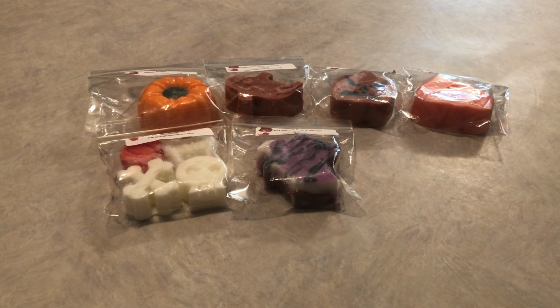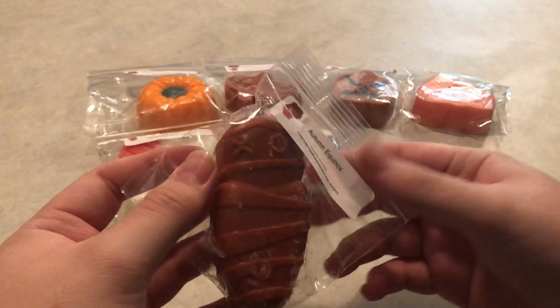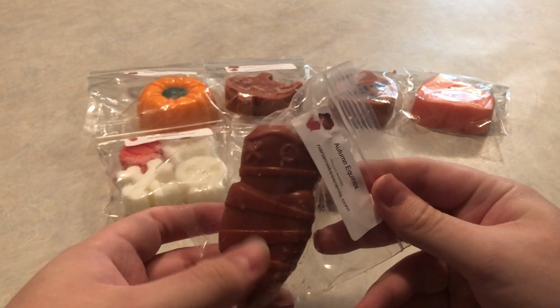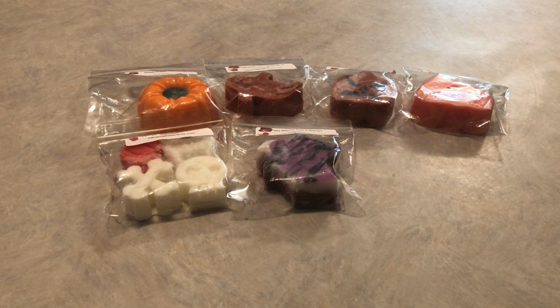Moving on, keep it going with the ones that I've made. We have Autumn Equinox. I love her mummy shape. I adore this shape so much. I couldn't tell you why other than I just love mummy. I don't see mummies included too much in Halloween shapes or horror related topic discussions. You know what I mean?